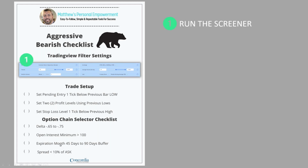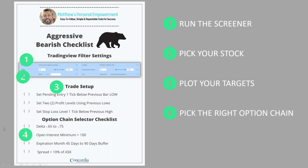Okay, so we run the screener, we pull a list up. I showed you a list of 13 a second ago, right? We're then going to pick the stock that has the best pattern, best profit opportunity. We're going to then plot the targets, like I showed you on gold. We then go down and pick the right option chain based on this criteria. And then we enter the pending trade and we let the trade do its thing.